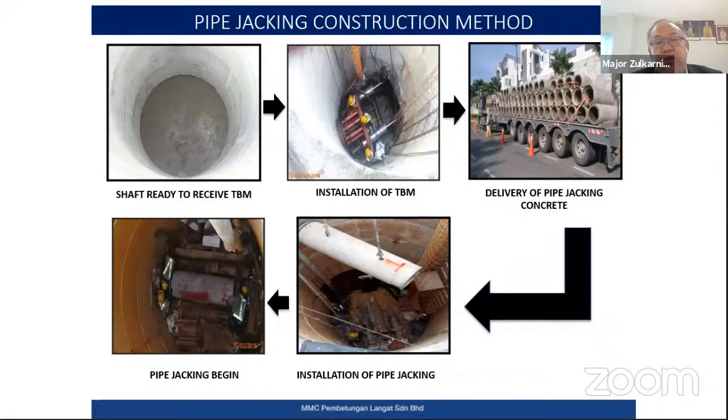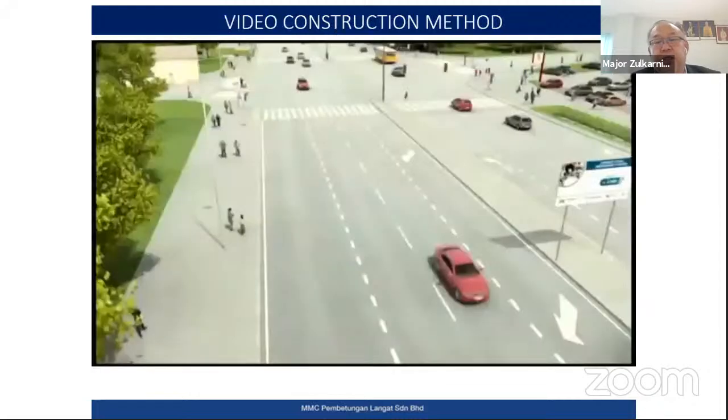When the machine is available, we lower down the machine, we lower down the pipe piece by piece and jack one by one from one location to another location. Okay, this is the video.